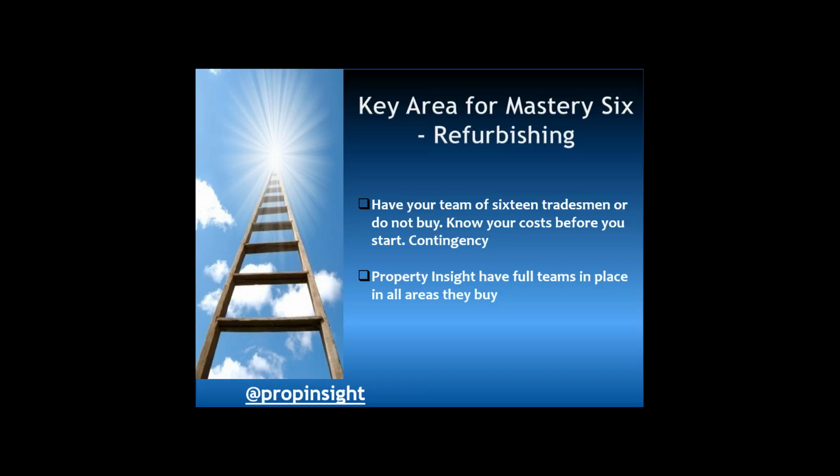You can overspend so easily in this area, and before you know it, a few £100 each time soon adds up to a few thousand per property, and you've got 10 properties, you've just spent 50,000 more than you should in a decade on refurbishment, just because you never mastered this skill.